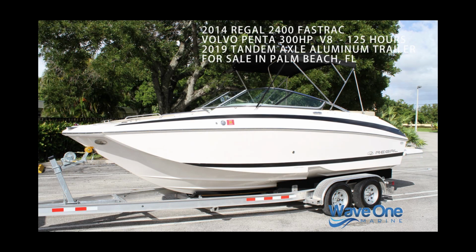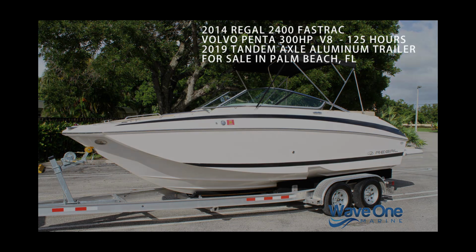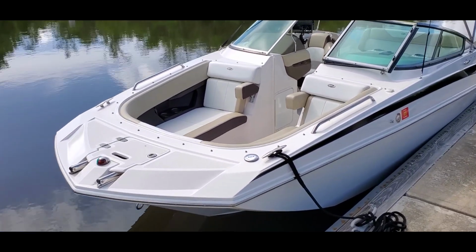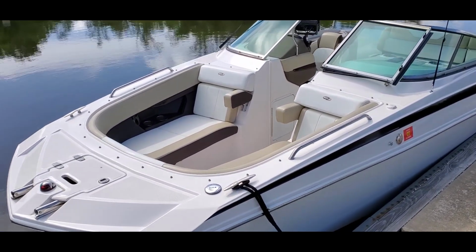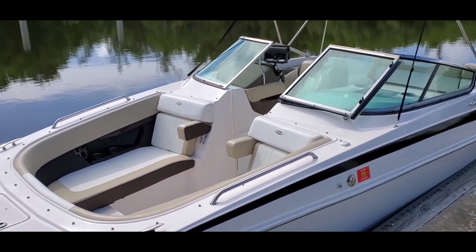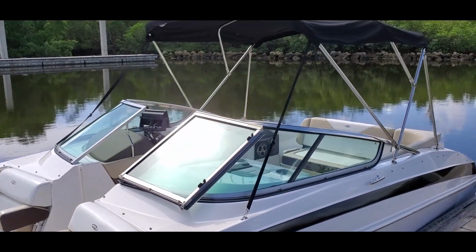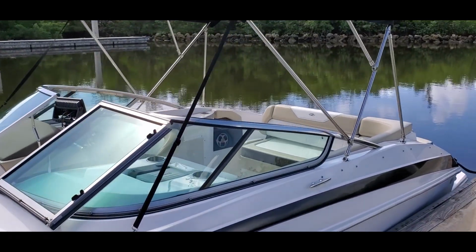Let's take a tour and sea trial of this 2014 Regal 2400 Fastrac for sale in Palm Beach County, Florida. Regal Boats needs no introduction, making some of the finest luxury runabout boats on the market today. This particular 24 is optioned out with every conceivable amenity you could imagine to have a great day on the water with your friends and family.